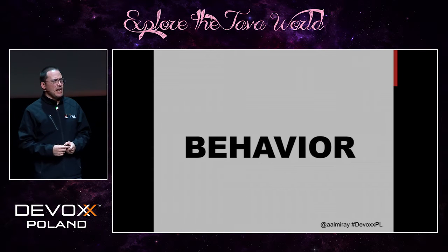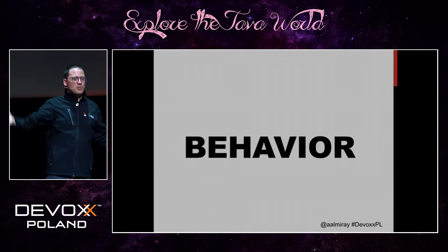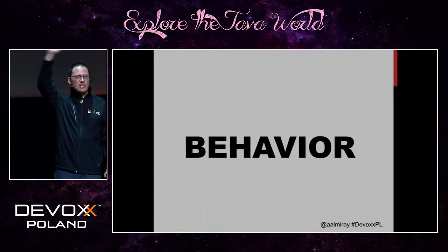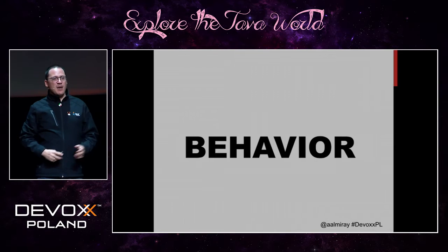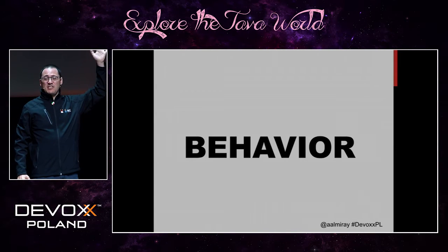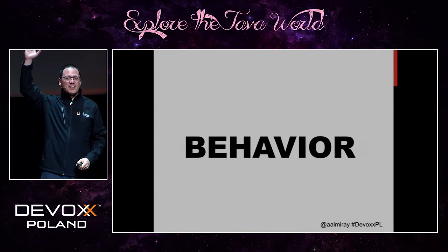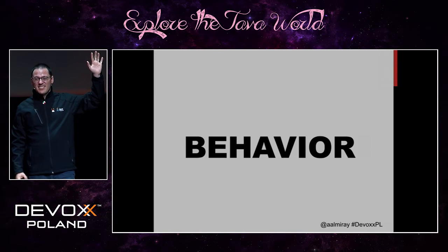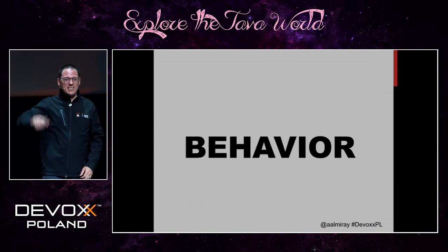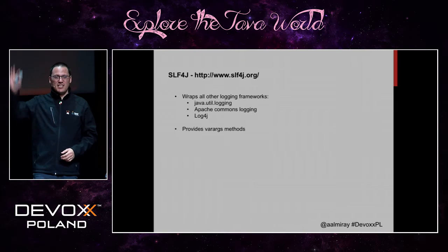Who uses a particular logging framework? Do you guys use logging at all? Yeah, maybe? OK. Which particular framework do you use? Let's see, java.util.logging. Just a few hands. Good. Don't use it. Bad. Apache Commons. I guess you use it as a transitive dependency if you didn't notice. What's the other one? Log4j. More hands. Perfect. Logback. JBoss Logging. Just a few hands. So actually, what I want to talk about today is this one, SLF4J. Let's see hands for SLF4J.